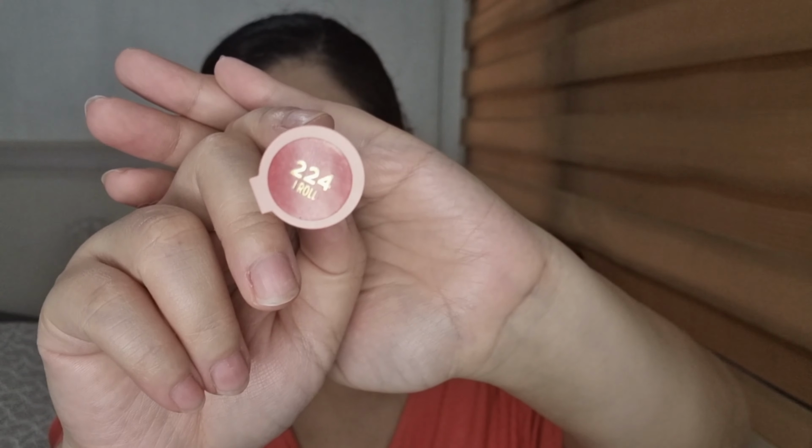Next, for the lips. Since we conditioned our lips earlier, now we put on our lip product. I'm going to use the L'Oreal Paris Chiffon Signature. They also have a Rouge Signature, but this one is their Chiffon Signature, in shade 224 Eye Roll, which is a bit pink. Again, I'm using this as a tint. I won't swipe it on my entire lips, just in the middle, and then I'll blot it out.